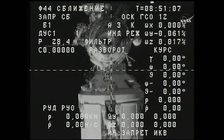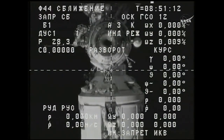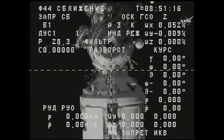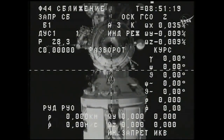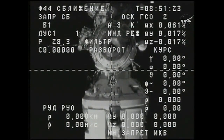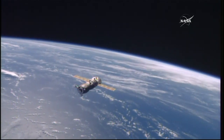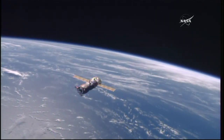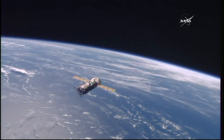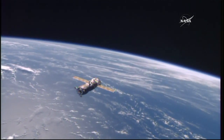That manual flying is designed to test out a new signal conversion unit that was installed in the workstation back in April. So far, everything has checked out perfectly. The Progress is slowly but surely moving back in for a redocking to the Pirs docking compartment, but it will be a brief stay since it will undock for the final time late on Saturday, July 2nd, just before 11 p.m. Central Time, and a few hours later be sent into a deorbit burn and a destructive reentry back into the Earth's atmosphere.